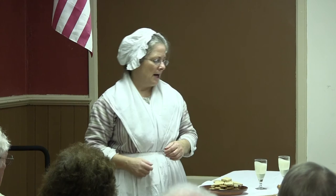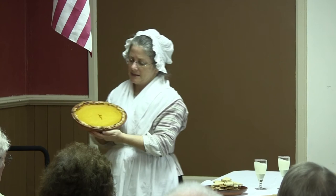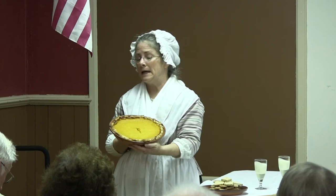We have a pumpkin pudding. I thought this would be very appropriate considering what's coming up. This is Mary Randolph's recipe from the 1700s for pumpkin pudding. So a pudding can refer to a pie like this.